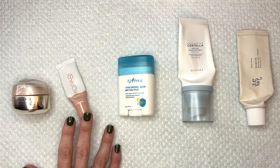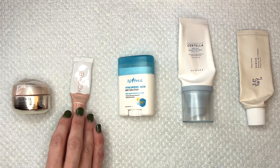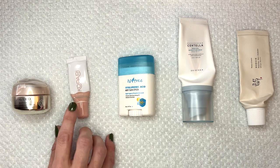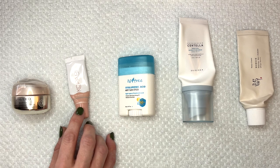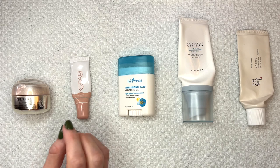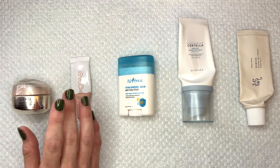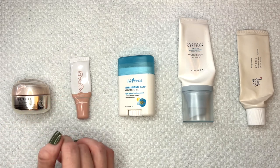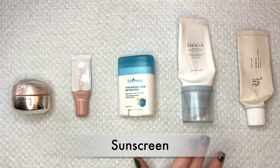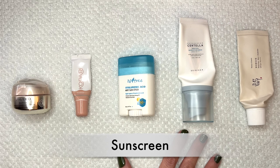The Kopari Lip Glossy, I heard that these started trending on TikTok, so I guess the kiddos finally found out what I've known for a while, and that is, this is a really nice lip gloss. Gloss, balm, hybrid, it's such a nice texture, not sticky even slightly, and it feels so nice on your lips. It feels so nice.